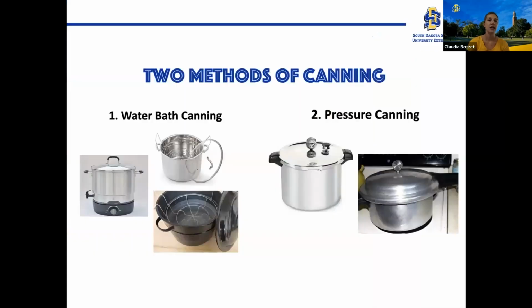So to start off, I'm going to go over quickly water bath canning and pressure canning and why we do one over the other. So water bath canning we use for high acid foods. So your high acid foods would be mostly all fruits, your acidified foods, so that would be like salsas, spaghetti sauces, pickles, sauerkraut, and all of those foods. And pressure canning you use for lower acid foods, which would be like most of your vegetables, meats, fish, poultry, and then soups and stews.